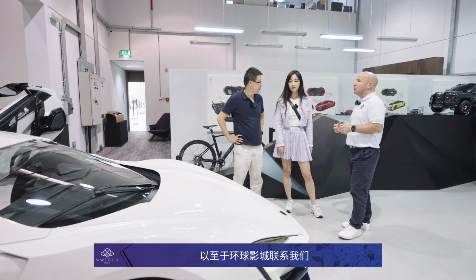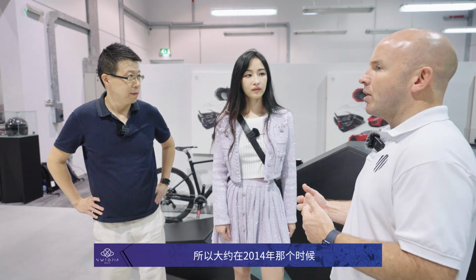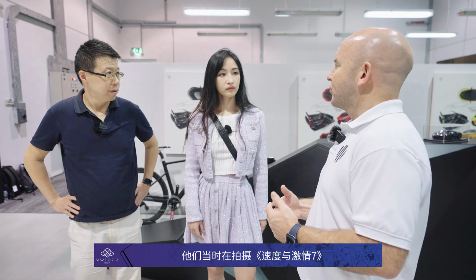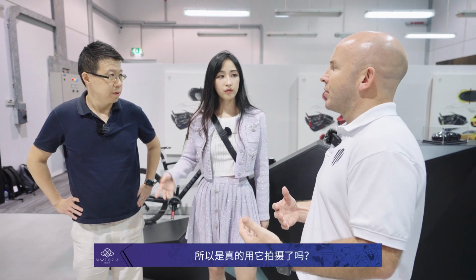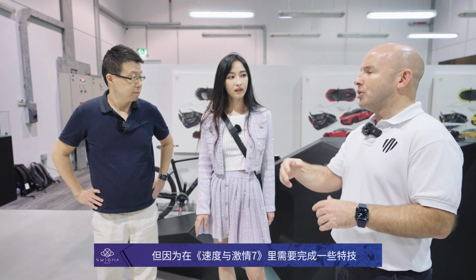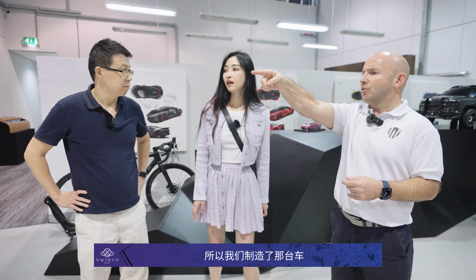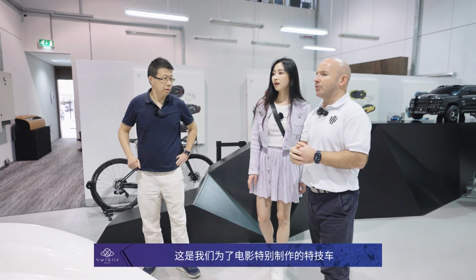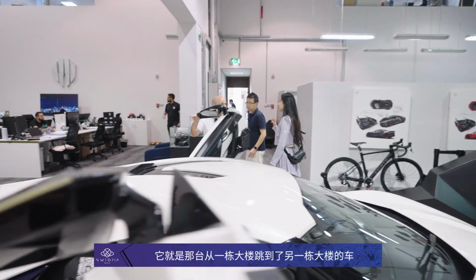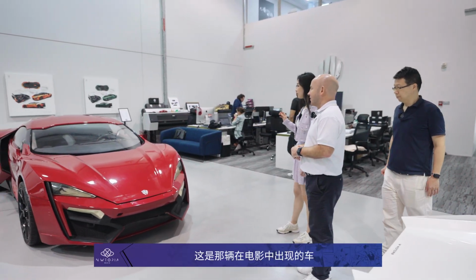So much so that Universal Studios reached out to us and wanted to put the car in a movie. Back in 2014, they were doing Fast and Furious. We used this car for interior shots, but because of the stunts they wanted to do in Fast and Furious 7, we actually created this one over here. This is a stunt car that we built for it. This is the one that jumped from one building to the other. This is actually the one in the movie.